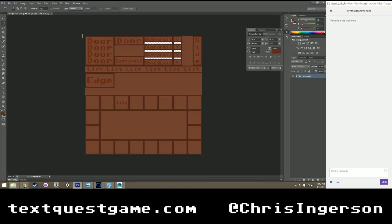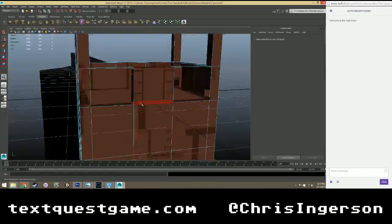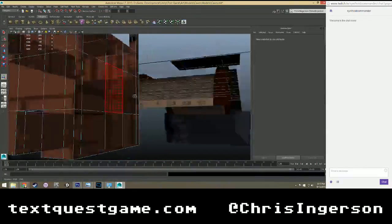So you'll notice that I have the side stuff up at the very top. Then we have the border for the top below that with the lift. And then the corners are going to be the edges. And then the floor and the ceiling is going to be this bottom design. But we still have to have a design for the side here.